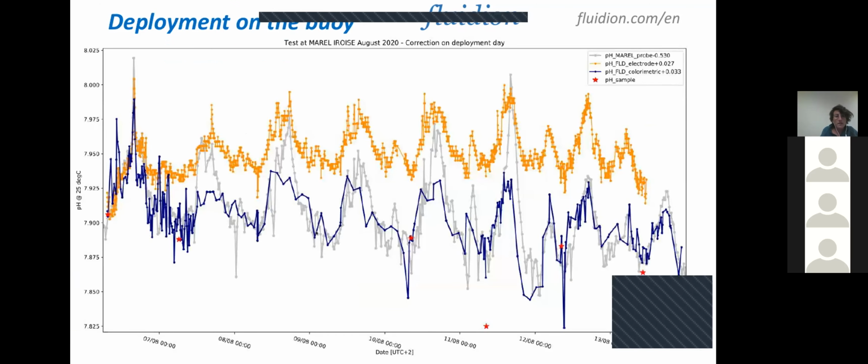These are the data that we obtained from this deployment. In blue, these are the data obtained from the colorimetric analyzer. In yellow, these are the data obtained from the electrode. In gray, these are the data obtained from the multi-parameter probe, which is originally installed on this buoy. And in red, these stars are the data from the samples.